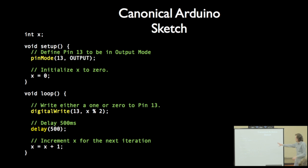So typically what you do is in the setup function you initialize any of your variables, and you also configure the various hardware states of the pins on the Arduino. And again, that's only done once. And then in the loop function, you do whatever you want to do repeatedly. In this example here, I'm writing to pin 13 a value of either 0 or 1 using the modulo operator. And then I'm delaying for 500 milliseconds and incrementing x.